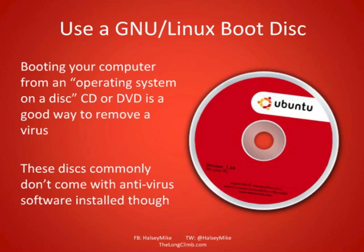And if you boot from the DVD, then you can work on your computer's hard drive. But because you haven't started your copy of Windows, you haven't got the virus running. The downside is that Ubuntu doesn't generally tend to come with antivirus software, because Ubuntu doesn't get attacked. It's only got something like 1% of the overall market. It's not worth criminals attacking. So that's a downside, but if there's an easy fix, you can start your computer in this way, and you can remove it like that.